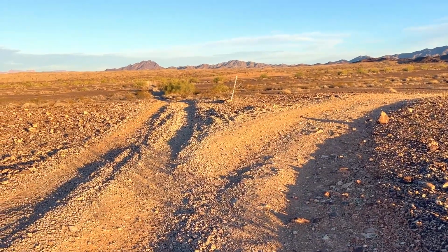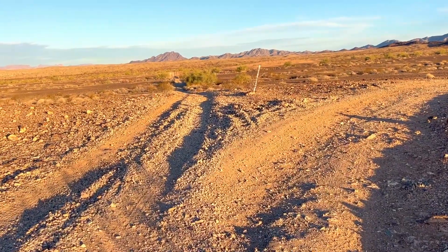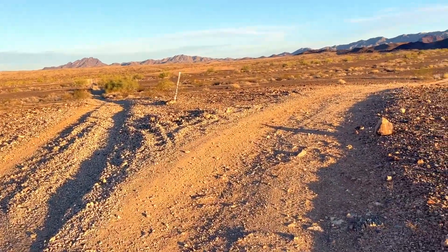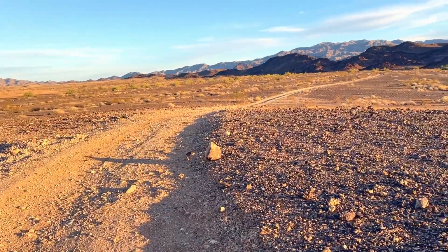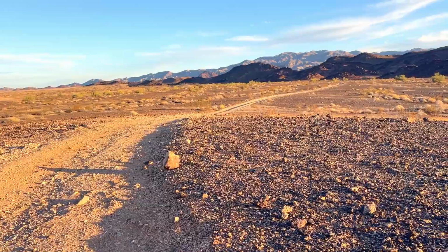Now we've come to an intersection. The road straight is actually part of the wagon trail. The road to the right actually goes up. Well, they actually both go to the wilderness area, but this is a little bit more of a direct path.